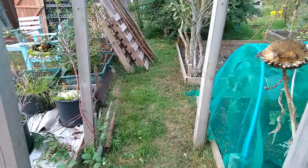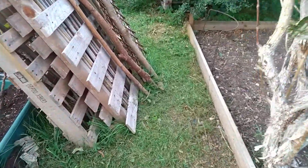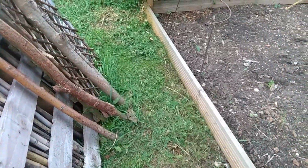Actually, let me just show you something before I show you the Hotbin composter about how I try and, what's the word? I can't think of the word. Corral, that's it. Corral wildlife into certain areas at this time of year. Let me show you. So I have strimmed this area, and I've particularly strimmed along the edge of that bed.